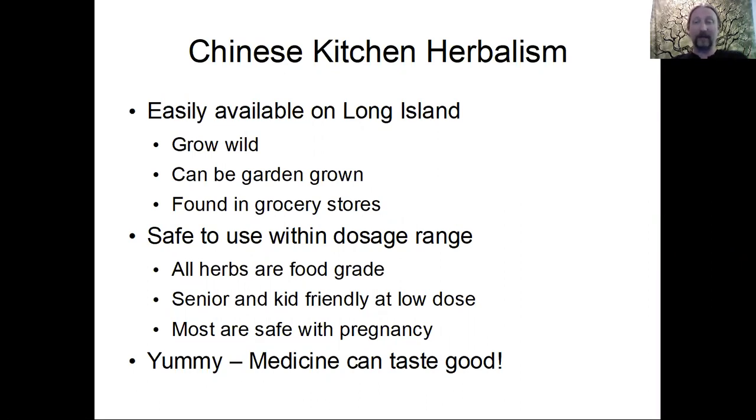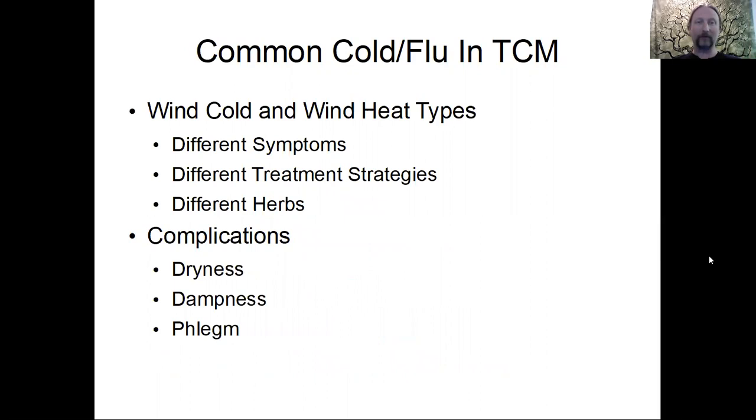The other thing is that I want everything to taste good. If medicine doesn't taste good, people aren't going to take it. So let's just jump in with both feet here and talk about common cold and flu in traditional Chinese medicine.